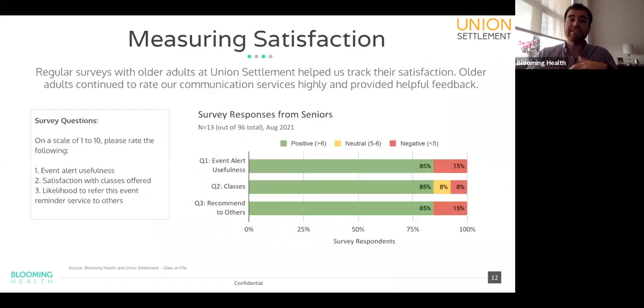We also did some surveys on the older adults to track their needs and preferences on the services they're receiving from Union Settlement, as well as specifically this remote engagement platform. 85% of older adults were actually giving us 5 stars for this remote engagement platform. Not only that, they were also talking to other older adults in the community about this remote engagement service they were receiving from Union Settlement throughout the pandemic.